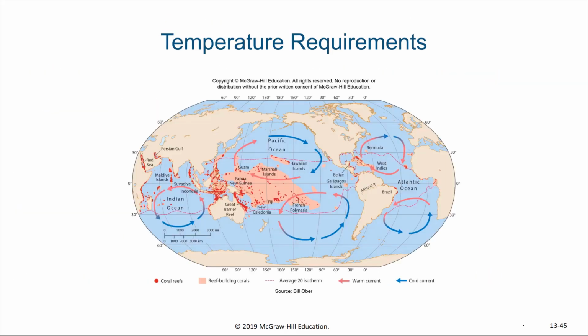When we look at the temperatures which promote coral growth, we can see it's warm water currents which allow corals to be deposited and distributed to other areas. The cold currents prevent the transfer of corals.